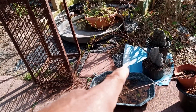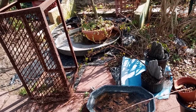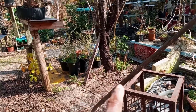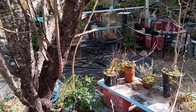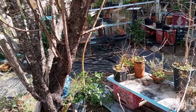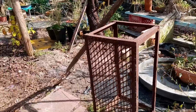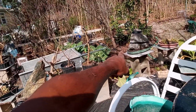Those are two elms that I put on the rock the other day. I took those pieces of rock off of the rock planting over there. You can see it on that little black tub across the way. I cut pieces out and then put it on there, and I made that little planting right there.